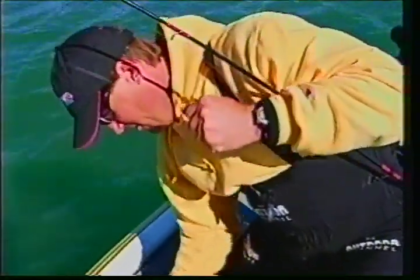There he is. That's a good one there. Man, that's a nice one. That's a good big largemouth. Oh man, that is what I need. That is what I need in this tournament right there. That will go a long way in this tournament.